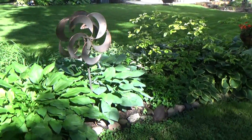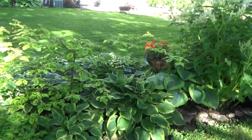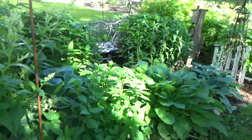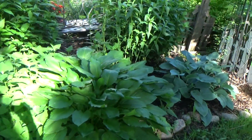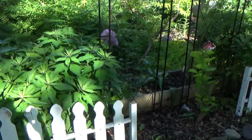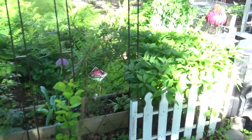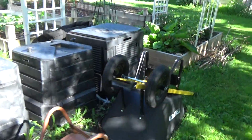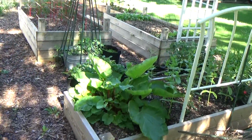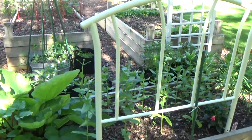My hostas all look really good. I've been laying down some Sluggo. I haven't seen any earwigs yet. Woohoo! I'm hoping our winter just killed those little buggers off. This is kind of my collect-all. I think every gardener has that, maybe. Making excuses.